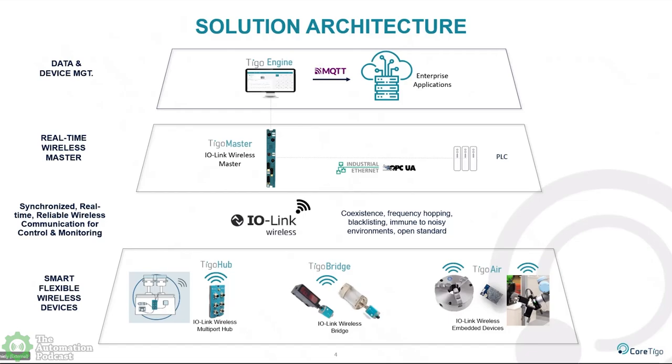One is the enclosed products that enable connecting to off-the-shelf devices pretty much in a plug-and-play manner, taking an existing device and turning it into IO-Link Wireless. And the other is an embedded option. So let's start with the off-the-shelf option, or taking existing devices. There are two types of devices, these turquoise greenish devices here.